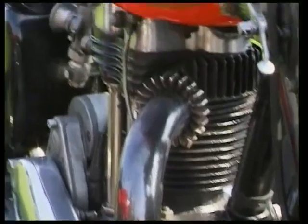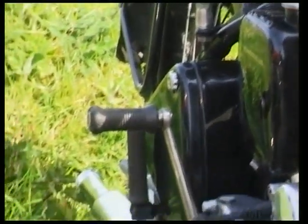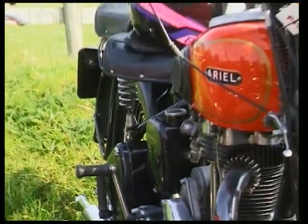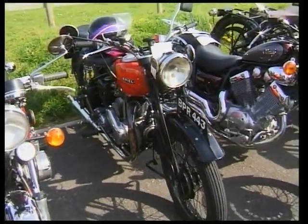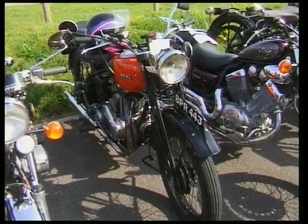Rigid back end, girder forks, instruments on the top of the tank. Attractive bikes. They're a little bit on the noisy side, the Ariels, but a good hardy machine. Certainly earned themselves a lot of fame.